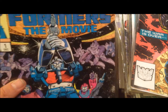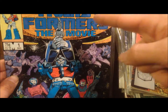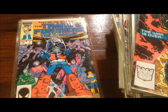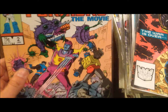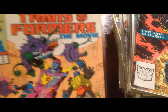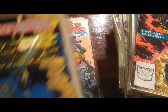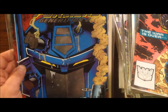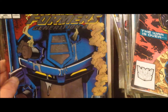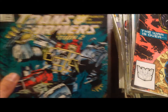And then I have Transformers the movie. This is the comic adaptation of the movie. 1 in a 3-issue series, 2 in a 3-issue series, and 3 in a 3-issue series. So there's all of the Transformers the movie comic adaptations. And then I have Transformers Generation 2, which they relaunched the comics. And there's issue 1 and issue number 3.